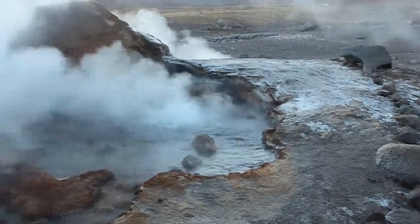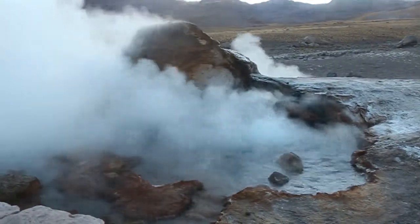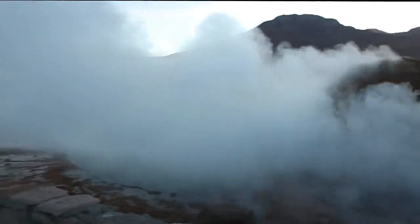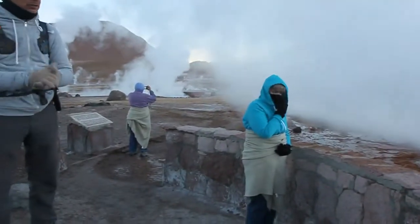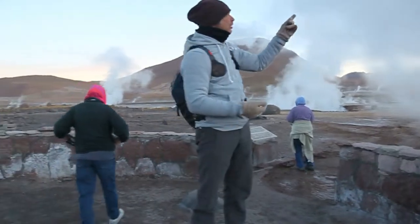Keep the aquifers down there, more or less two times the boiling temperature. So it's a lot of pressure under there. That pressure starts to build up, and the water comes out. When the water comes out and hits this cold weather, it produces the steam.